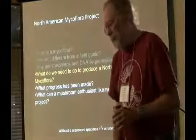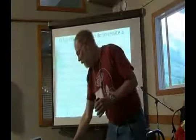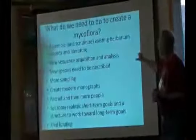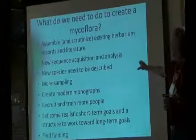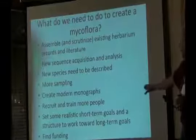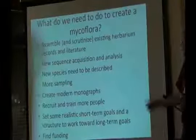All right. So what do we need to do to produce this thing? If we want to make a North American Microflora, what do we need to do? We need to assemble all the existing data and records. We certainly need new sequence acquisition and analysis. We have a lot of new species to describe. We've got to sample a lot more. We've got to create these monographs. We're going to need more people. And we're going to have to set some realistic short-term goals and get going. We've got to find money.